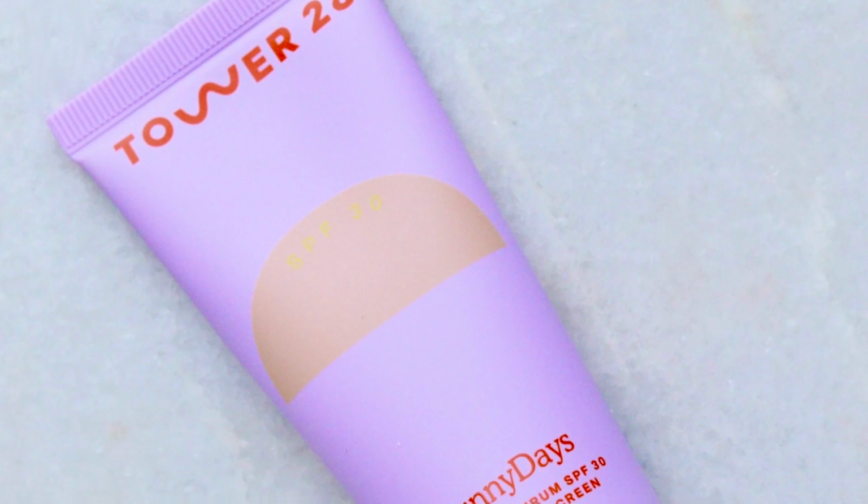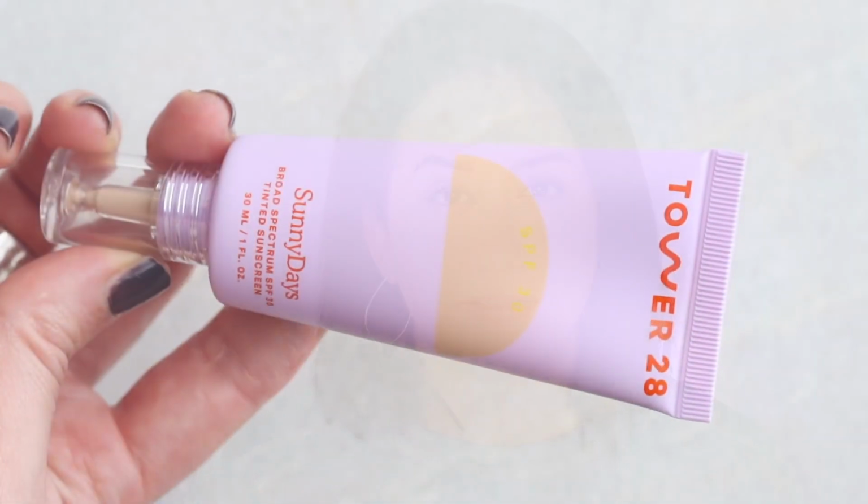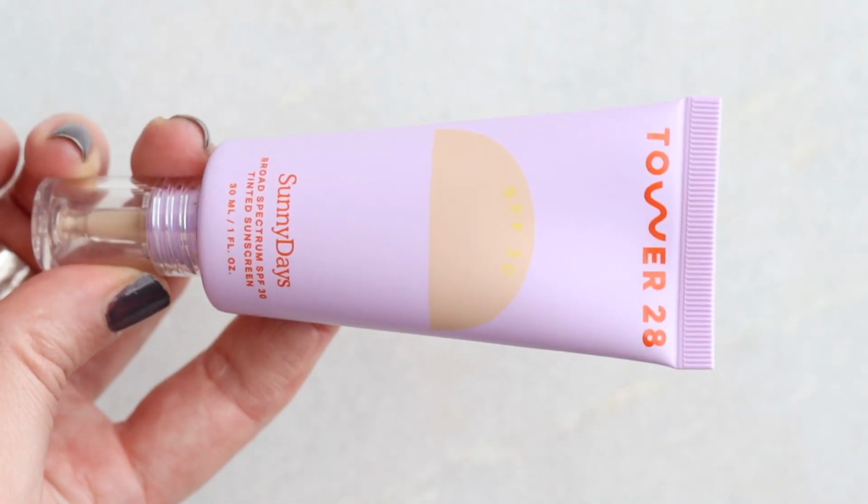I try products out for you so you have a better idea of what to buy and more importantly, what not to buy. And today I am trying out, yes, you guessed it, the Tower 28 SunnyDays Tinted SPF Sunscreen Foundation. They have the word foundation in the product title, so okay. I have been testing this out for the last week or so. I have a final verdict I want to share with you. So if you want to learn more about this or you're thinking about buying it, watch this honest review before you shop. Here we go.